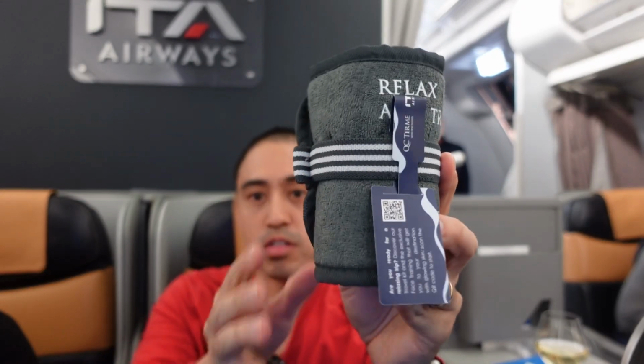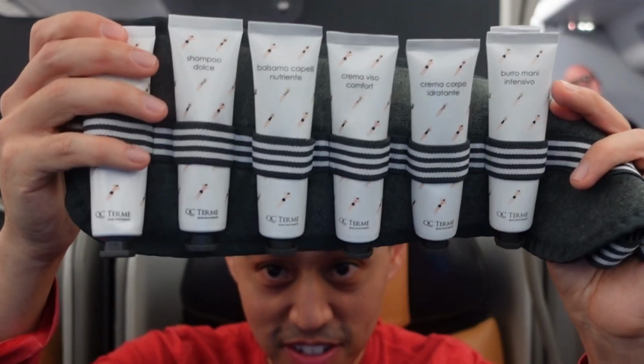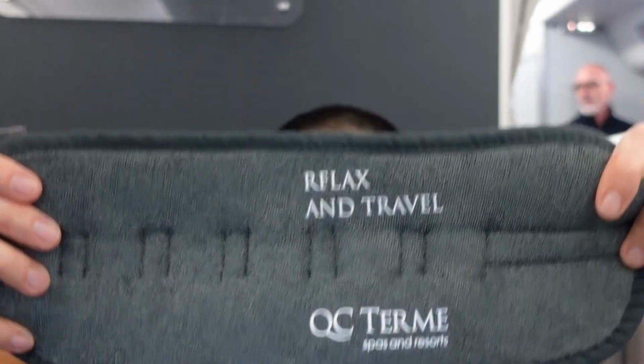A first in business class before we get to the bathroom is a lotion kit, which ITA Airways provide, very posh here. As you can see, shampoo, creams, all the stuff that they can take home, and I really appreciate the gift from ITA Airways. Has that nice relax and travel emblem as well.